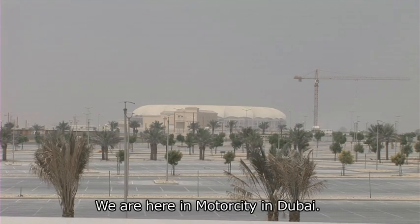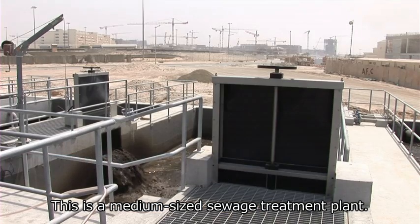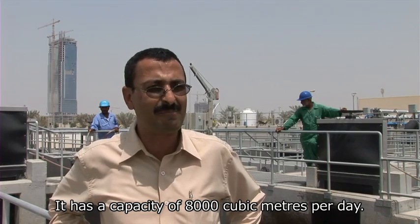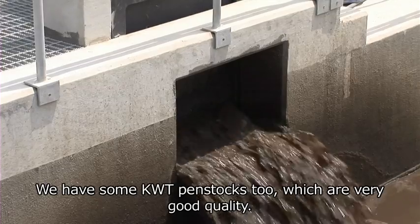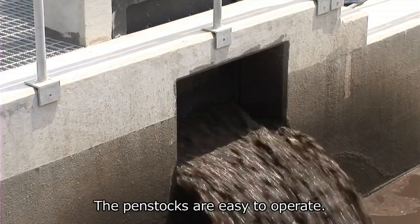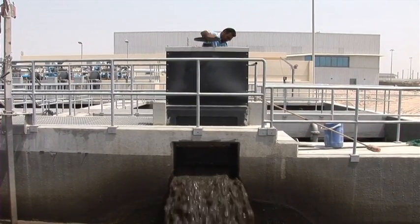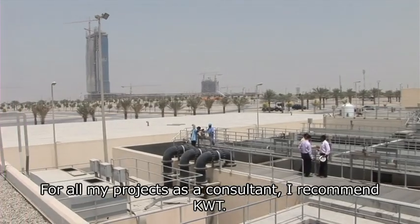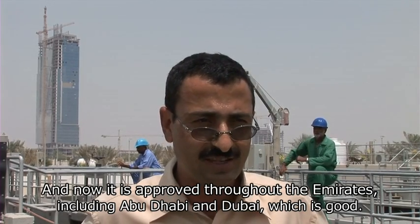We are today here in Dubai in Motor City now. This is the sewage treatment plant. It's big sewage, not big sewage, this is a medium sewage treatment plant. The capacity is 8,000 cubic meter per day. And here we have some penstock related to KWT, which is good, very nice. I found this good also at working here also, so we are happy really with this KWT penstock. And all my project as a consultant, I recommended KWT, and now it is approved in all Emirates, in Abu Dhabi, Dubai and all. That is good.